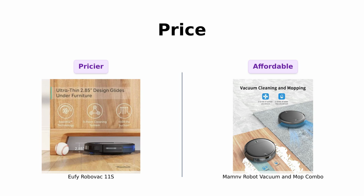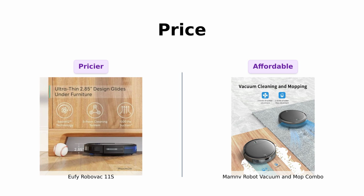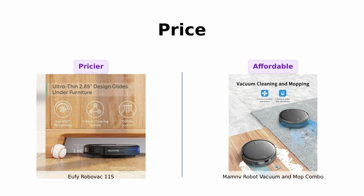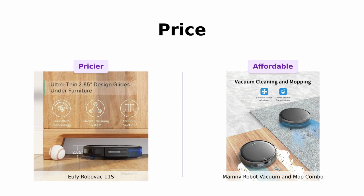Let's kick things off with the price. Eufy comes in at $229, a bit on the higher side. On the other hand, Mopping is priced at $196, making it the more budget-friendly option. This round goes to Mopping for being easier on the wallet.